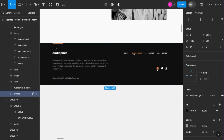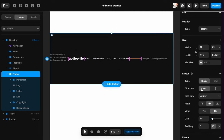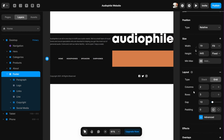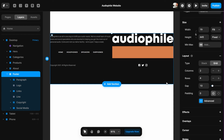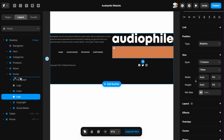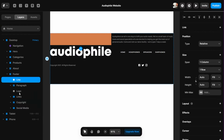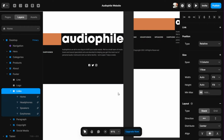The last thing I had to do was to get them into the correct layout to match the design. I wanted to use grid for the footer layout, so on the parent footer frame, I added a layout and selected grid. And this automatically created a grid template of 2 columns and 3 rows. Now, things looked pretty weird at first. So the first thing I had to do was put the children into the right order in the footer layer because they're all basically auto-placed by Framer.